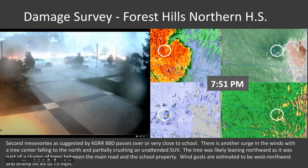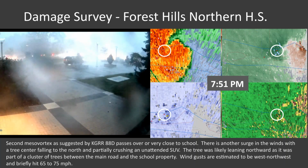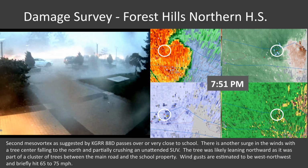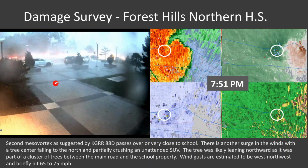It was just interesting that with a west-northwest wind, the tree fell to the north. So you've got to be kind of careful. It's kind of a lesson about not reading too much into any one given tree fall when we're out on these things looking at this stuff.